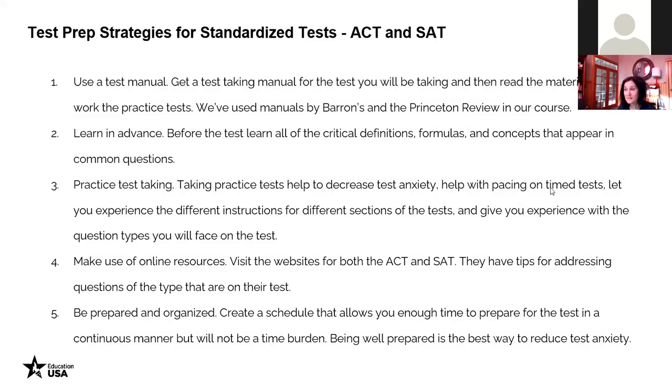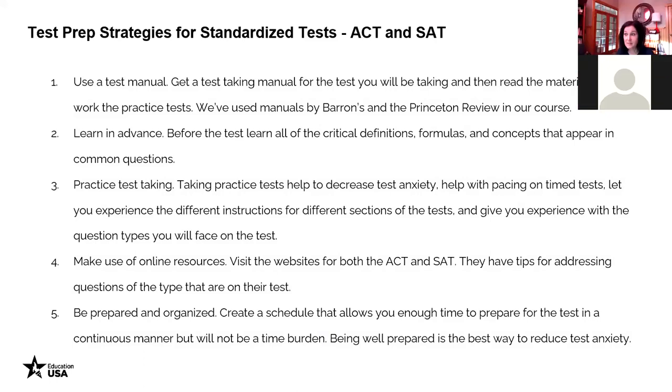These practice tests let you experience the different instructions for different sections of the tests, and give you experience with the question types that you'll face on the test. And when you know the question types, then you can start learning more about how you answer those types of questions and prepare that way. It will do a whole lot for you for the time that you actually sit to take that exam.